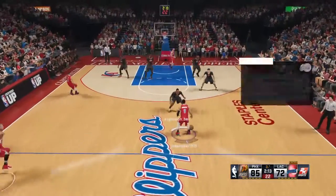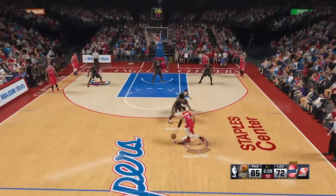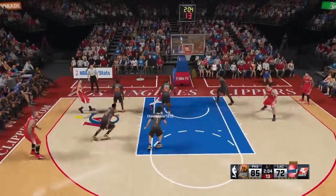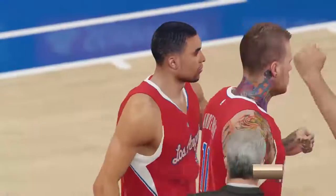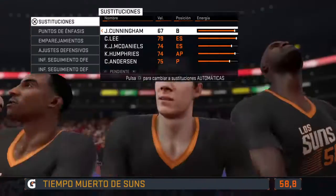And Zach Randolph gets the whistle that time. That's his 3rd foul so far. Bonus situation in effect, so we'll head to the free throw line for 2. Cunningham dishes to Lee. Again, the Clippers. And he should thank the defense for those 2 points. Really, nobody paid him any mind there.